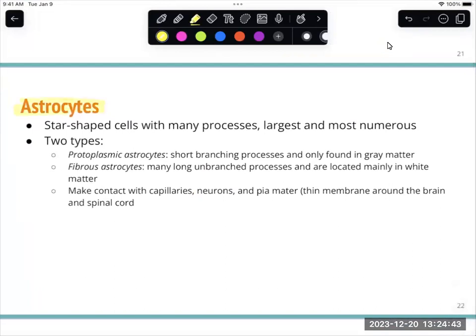Astrocytes, first one on our list. Your book says they are star-shaped with many processes. We have protoplasmic astrocytes and fibrous astrocytes.